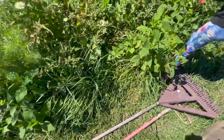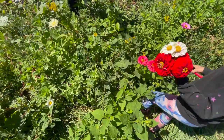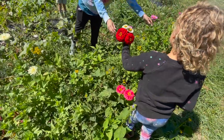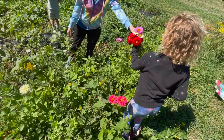Look how pretty, the pink. Let's cut this one. I think she wanted to let those go to seed, and she was going to save seeds from that specific color. So she got a mix, so they were all different colors. We had a couple of those sunflowers, Lydia, here, and those will go in the jar.